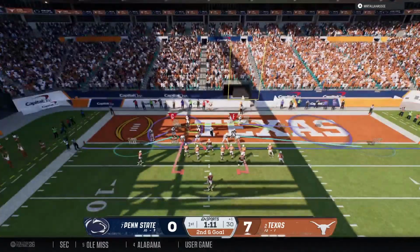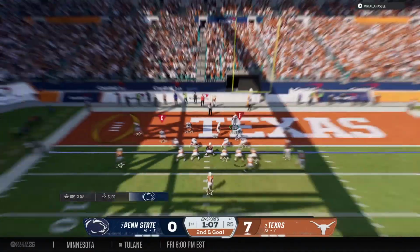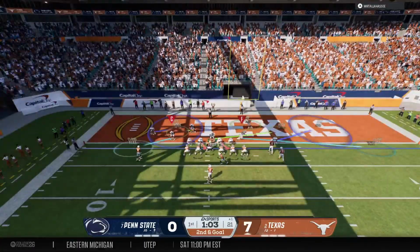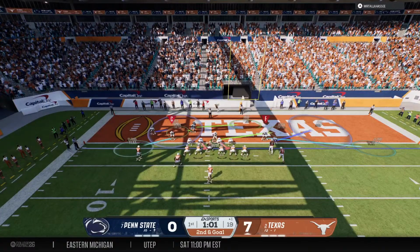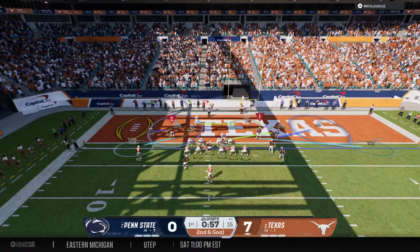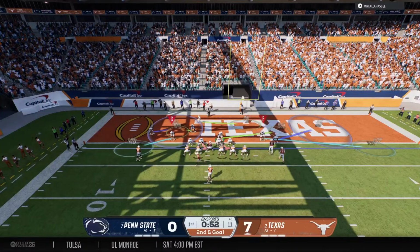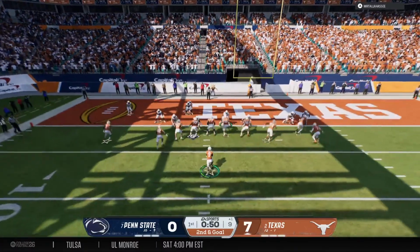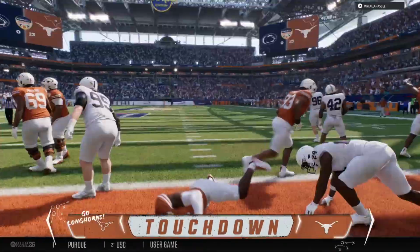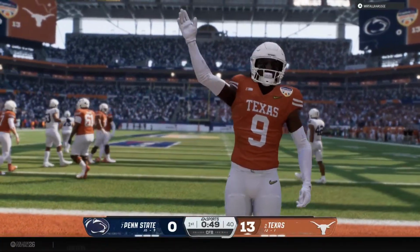And here's that wrinkle, the Wildcat formation, extra blocker in the game. Let's see what they call. Motion now from the tight end. Direct snap, and he runs it in for the score. Touchdown, Longhorns. We had a short field. The offense did exactly what they're supposed to do.